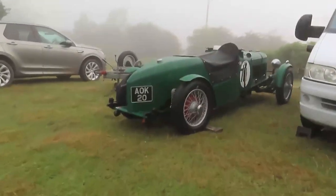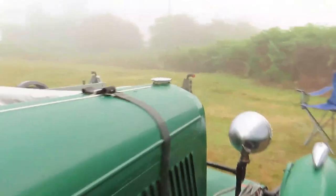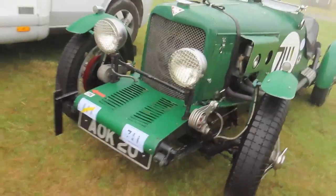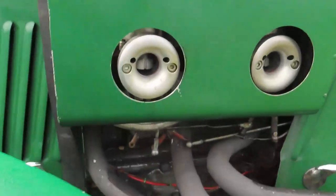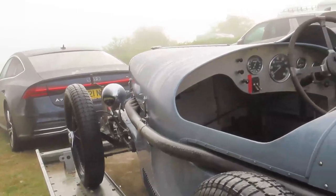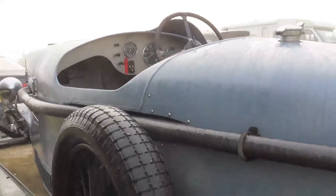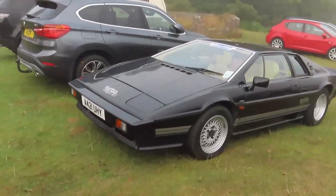Right, what's this over here then? I'll have to have a look around the front. An Elva. That is very, very nice. You can see the twin cams just peeking up there. Over here we've got a Lotus Esprit parked up. Bit of a rarity there.